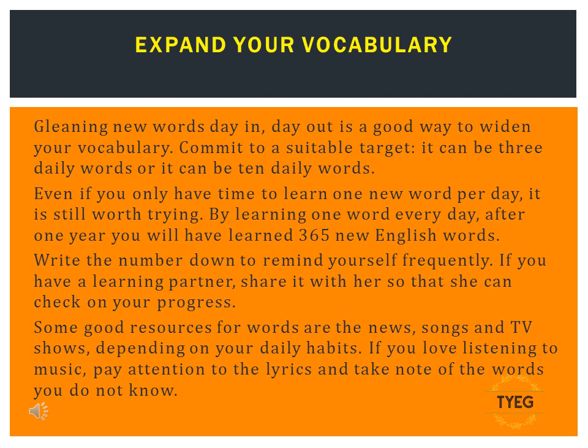Write the number down to remind yourself frequently. If you have a learning partner, share it with her so that she can check on your progress. Some good resources for words are the news, songs and TV shows, depending on your daily habits. If you love listening to music, pay attention to the lyrics and take note of the words you do not know.